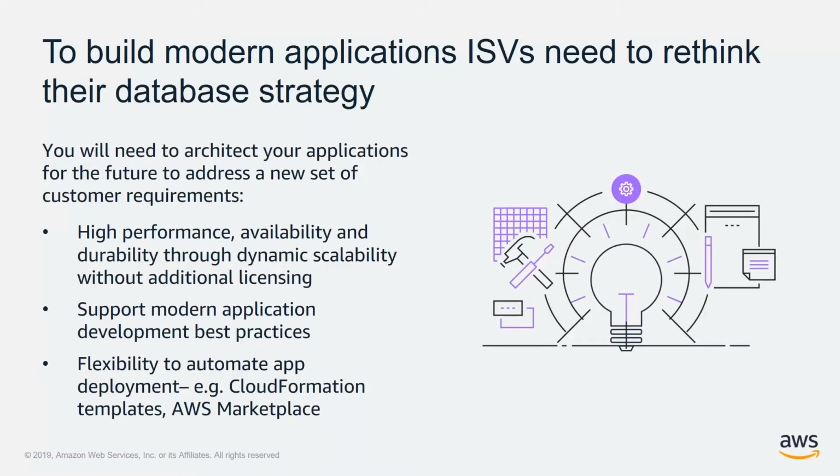So while different ISVs approach these practices from different starting points, we do see some commonalities. One of the most common starting points is to move away from the expense and restrictions of commercial databases, which often increases customers' application cost of ownership while adding little actual business value. ISVs who can avoid these cost restrictions have an advantage when considering the global market of millions of AWS customers. Because customers still expect performance, availability, and durability, but they don't expect to purchase additional database licenses for these behaviors. Customers expect ISVs to support their own modern development practices as they move their infrastructure to the cloud, and they definitely look for flexibility and speed of deployment that's difficult or impossible to achieve on-premise.